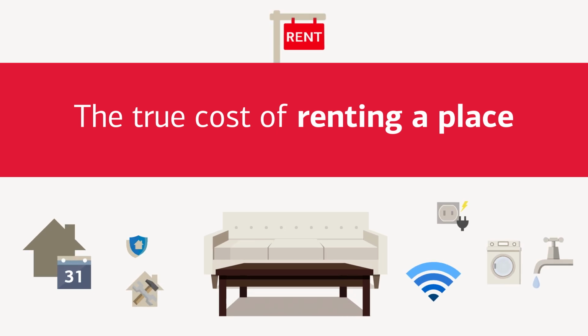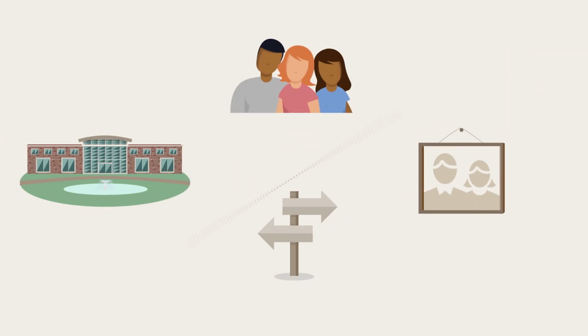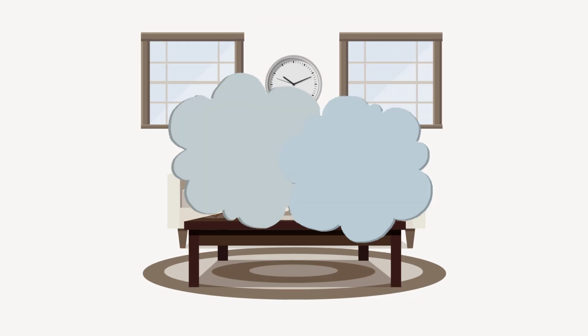So you're thinking about renting your own place. There are lots of decisions to make, like how close do you want to be to work, or to your friends, or to your family? How much space do you need? Are you going to live alone or with roommates?